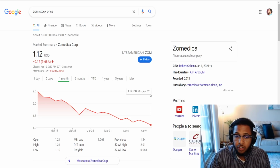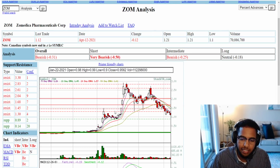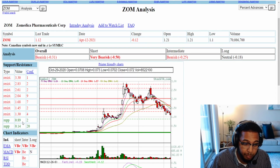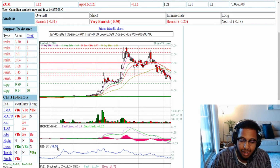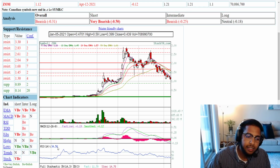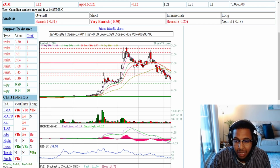So, risk versus reward. Can Zomedica continue to plummet? That's the question we have to ask ourselves. The next support line for Zomedica is 89 cents a share. With its current trend, it's much below its 50-day moving average. The 50-day EMA, exponential moving average, is $1.60. RSI is approaching 30. Anything under 30 is oversold, anything over 70 is overbought. So Zomedica is approaching that oversold territory for us to start potentially pouncing, right?